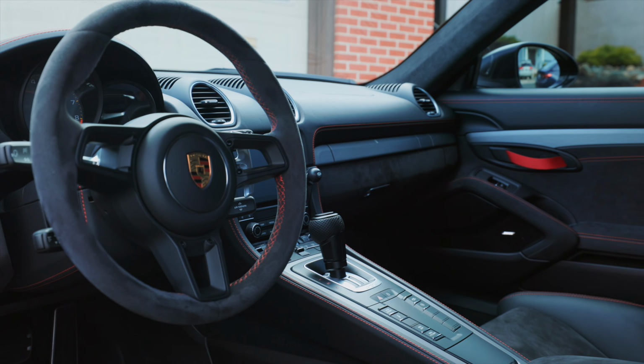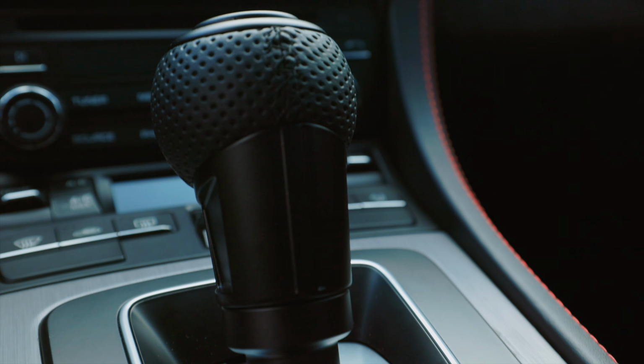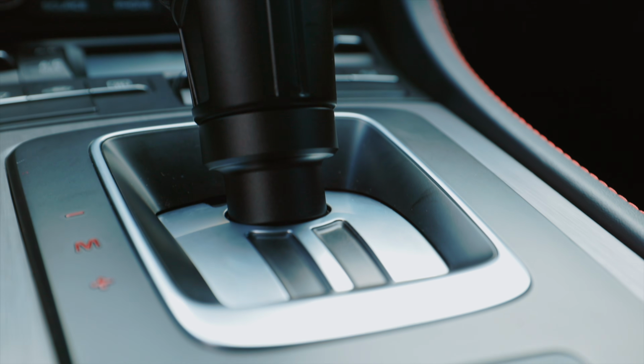Now you can just do that with a decorative collar and use it on your standard PDK base, and this is what it looks like. All Macans have to do it this way.